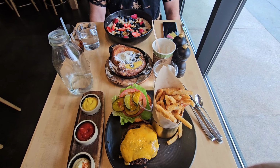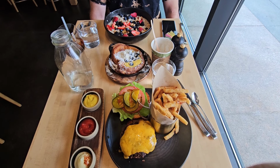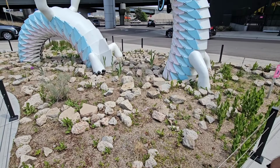It wasn't like a normal pancake. It's right there in the middle of the table. It was airy and full of flavor and really, really good.